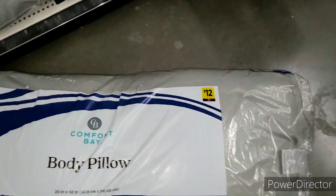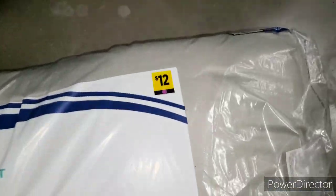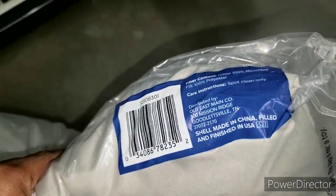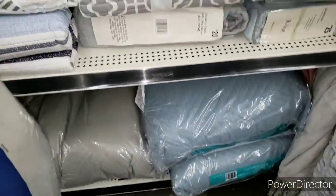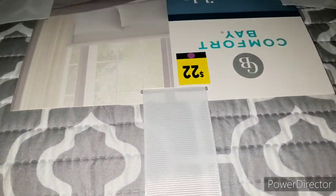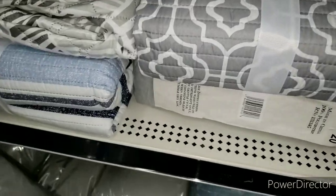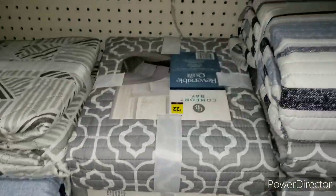Oh, that's a new purple dot, y'all, I think. Good thing I look, you see? You never know. And what is it? Yep, that's new. Then they have another one over here. So they are putting out purple dots that are new. Okay, they have blankets out here. Y'all, let me put this back. It's a big old pillow. Let me put that back real fast. It's a nice little body pillow.